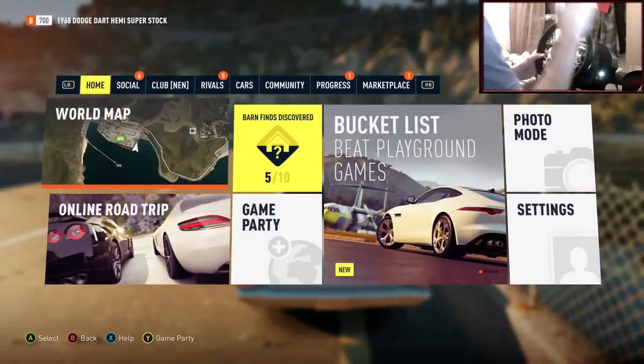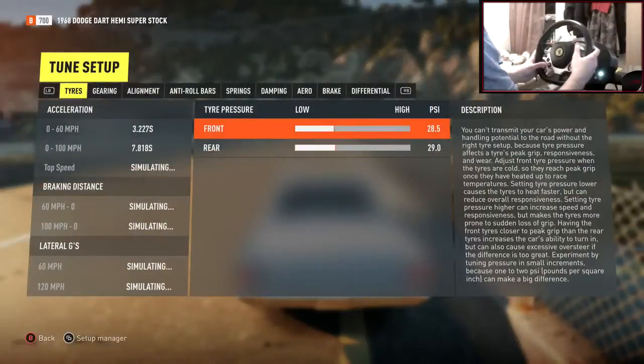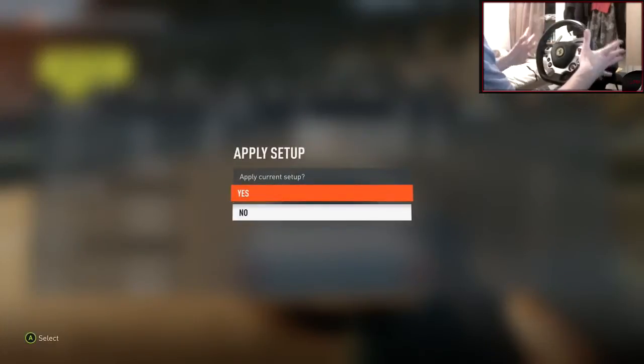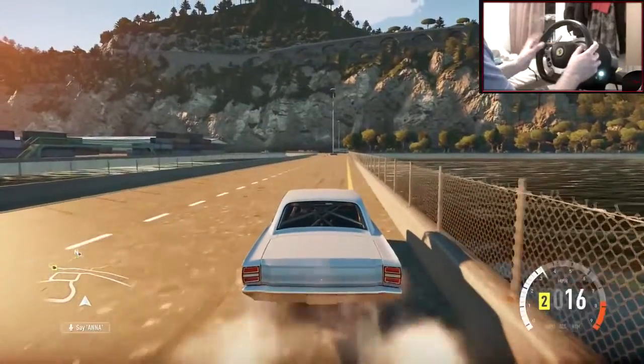I'm thinking more grip in the rear, definitely. The front seems absolutely fine. I'm going to take the front down a tiny bit, though. Okay, let's just go 28-28 and see how that does. Only a minor adjustment here, but I just want to see if I can get that little bit more grip I do need.